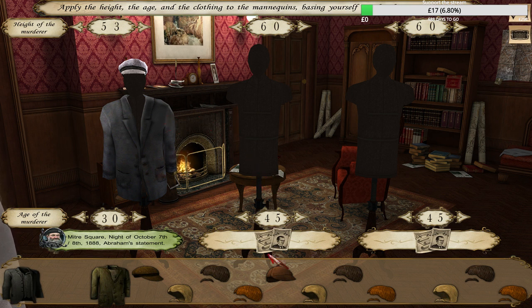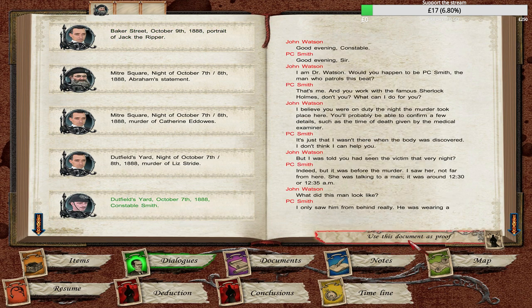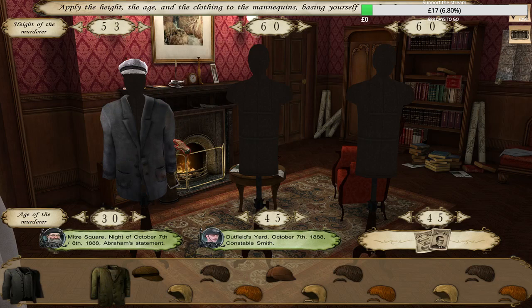Okay, so should be this one. Dustfield Yard. So what we're making now is the eyewitness report of him. So I think the guy was 26, 27, 26 I think. He was a bit taller. Something like that.